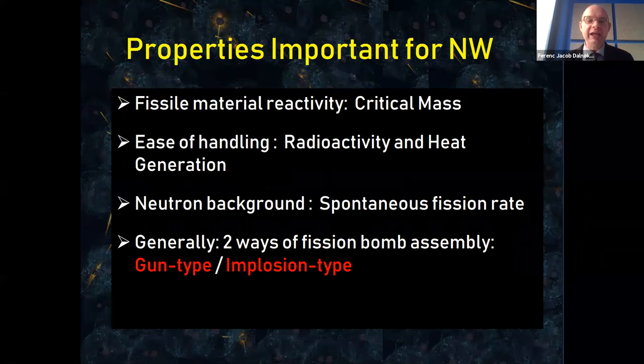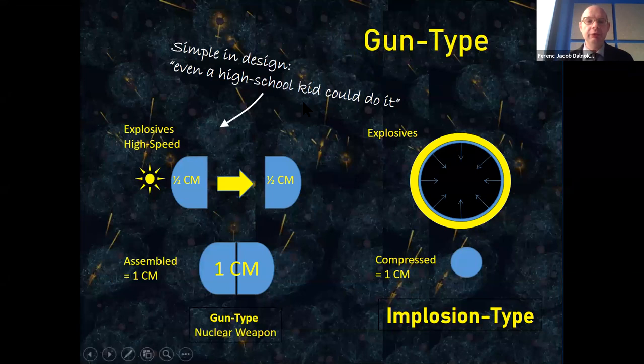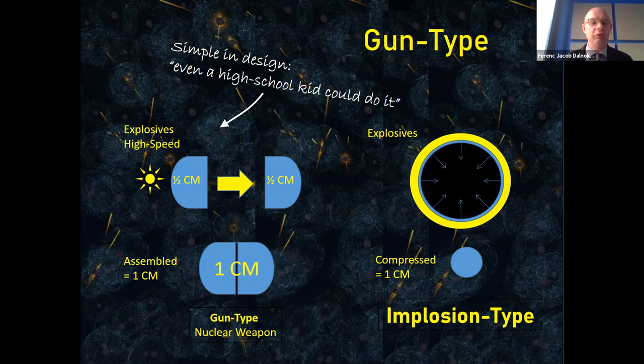And there's generally two ways of a fission bomb assembly. One is called the gun type design, and the other type is called the implosion type design. On the left side, I'm showing the gun type nuclear weapon, and on the right side, the implosion type weapon. In the case of the gun type design, all you're doing is taking a little bit more than the critical mass. Here I'm saying one half, but it's more like two thirds. And you take another piece, also something like two thirds, and you smash them together really, really fast so that you assemble more than a critical mass. If you do that, then you've produced a supercritical mass, and that will just naturally fission. Then you trigger it, and it will produce a very, very fast chain reaction, just like Hiroshima, the bomb that was dropped on Hiroshima.